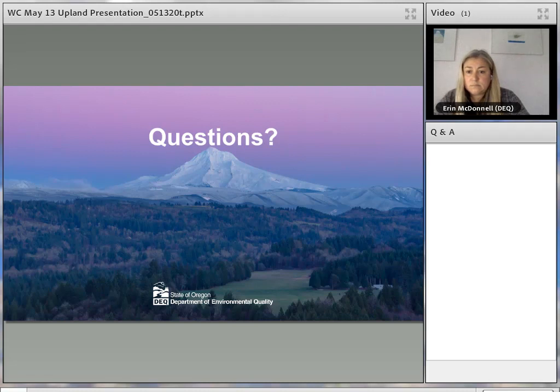Hold on one second. A comment on what you're just going over, Erin. It says, please clarify that the trail will not go through or down the site towards the river, just on the outer edge. Is that something we can answer, or should Metro? It's not up to us where trails go. That would be up to the property owner, and so they get to make that decision.